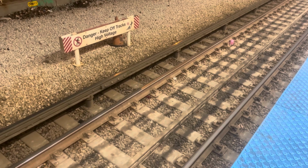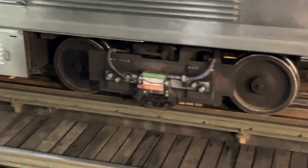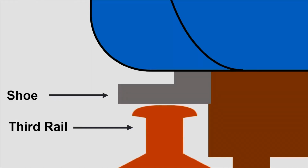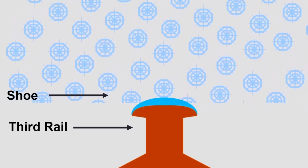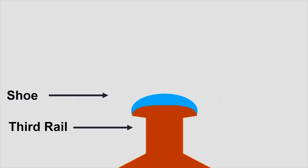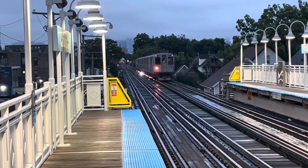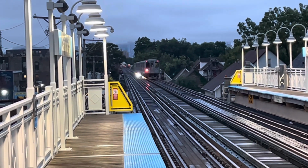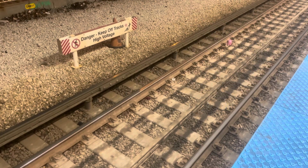CTA trains are electric, but they don't run on overhead electrification. Instead, there's an electrified third rail off to the side of the tracks. A shoe mounted on the train is in constant contact with the rail, which picks up electricity that is used to power the train. However, when it snows, a layer of ice can begin to accumulate on the third rail. This breaks the contact between the shoe and the rail, leaving the train without power. No power means it can't run, but also that stuff like the lights and heaters won't work. Not good. It's essential that ice is kept off the rail.